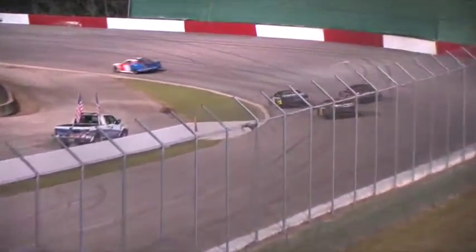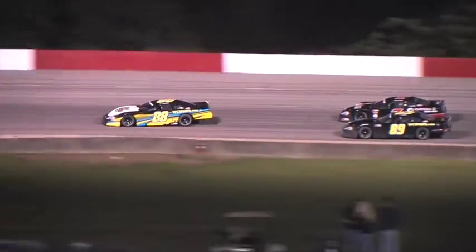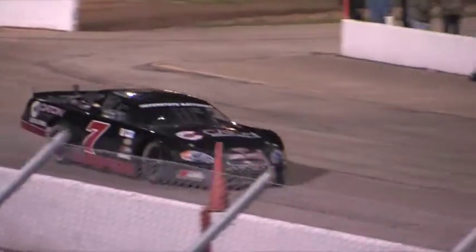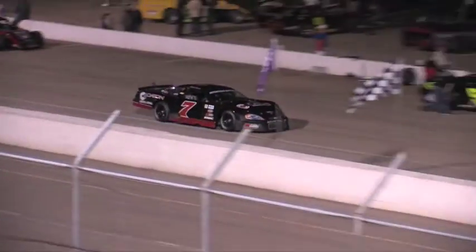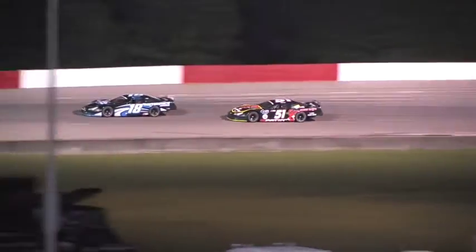something went wrong on his car, and that allowed Roger Roos to take the lead, and he would bring his teammate Dave Mader along with him to take the second place spot away from the number 7 of Justin Kane. Justin Kane would continue on for a few more laps, but then something went wrong on his car and his day was done.